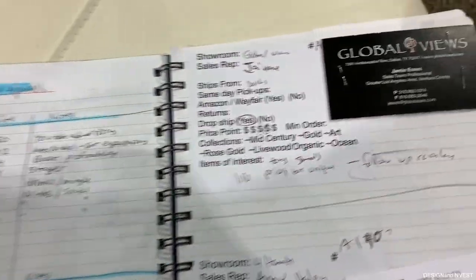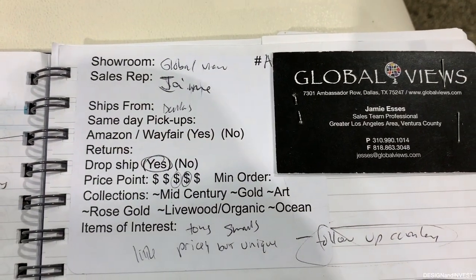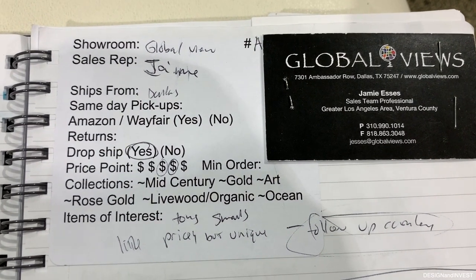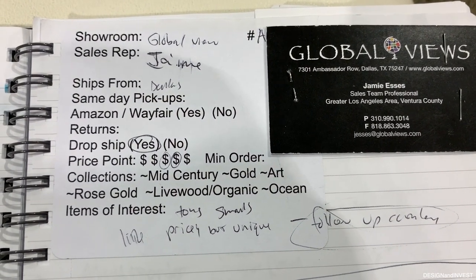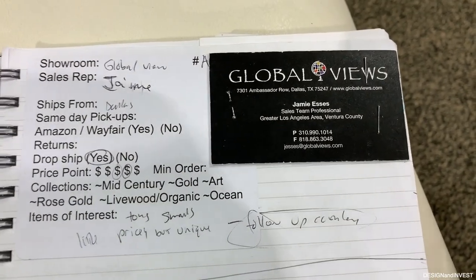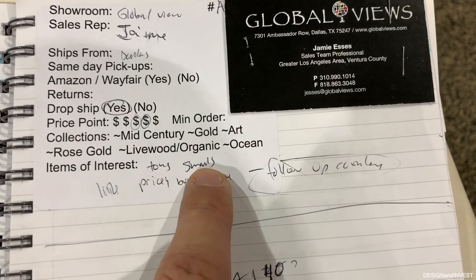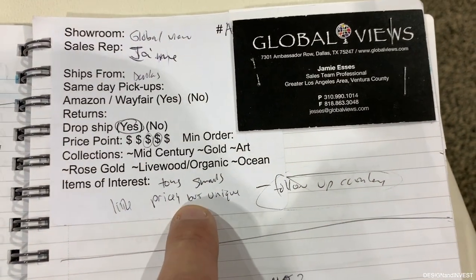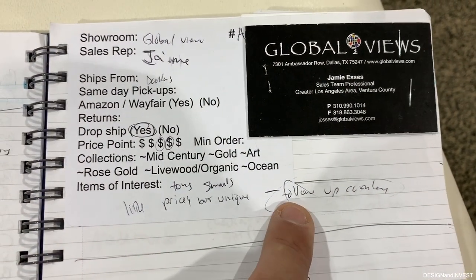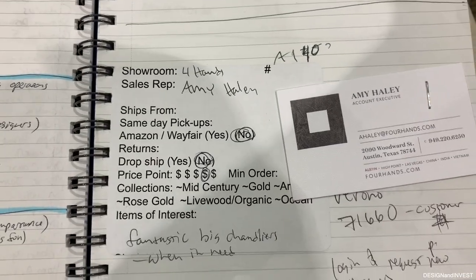Okay, now going to the actual pages, I created these labels that say showroom, sales rep, ships from, same day pickup, Amazon. So it identifies all of the questions and keeps me on track with the conversation with the clients. And I staple their business card to the right and then put all kinds of notes. It says tons of smalls, like accessories, a little pricey, but unique. So that could be very good for a follow-up with a catalog request.